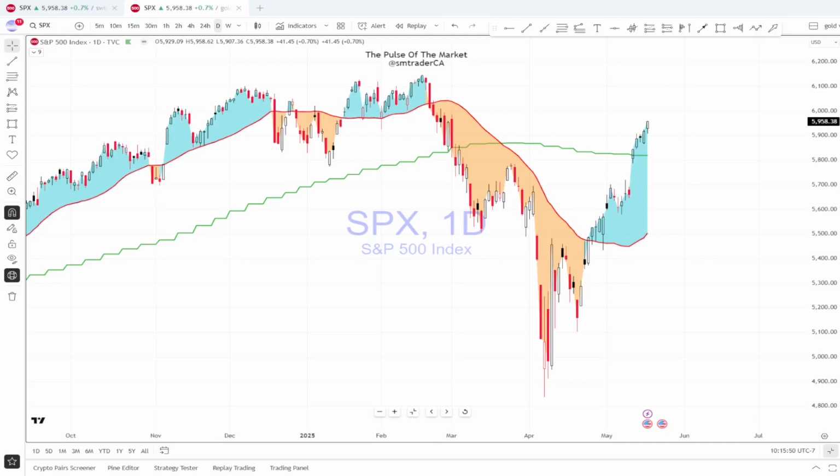Now let's take a look at the price action of the S&P 500. We saw earlier about this overextended price from the 30-day moving average and what the possible implication could be. So let's take a look at some of the technicals that have changed recently. First is the moving average here, this 30-day moving average starts to come up, and also the price is above the 30-day moving average.